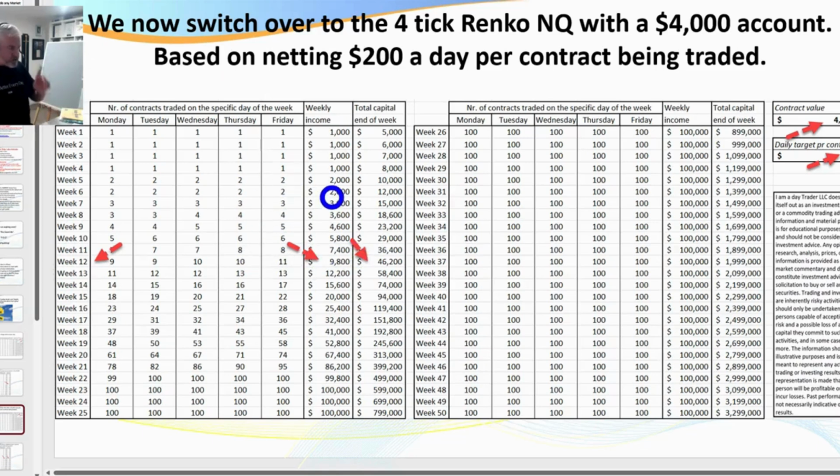Now I do have to point this out. Where I've got here, by the end of week 12, you're trading 11 contracts. You only start trading an additional contract every time you build your account by a further $4,000. You are using the market's money.